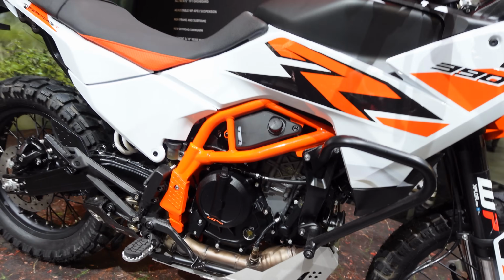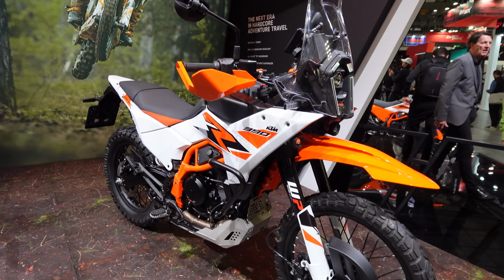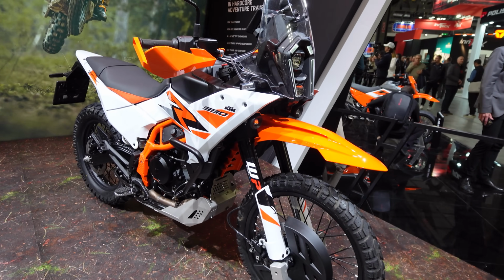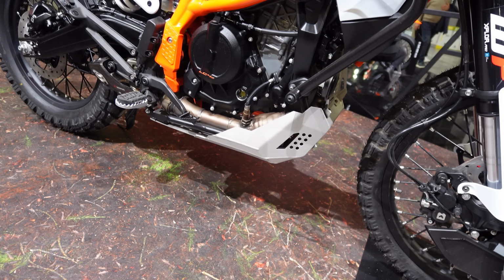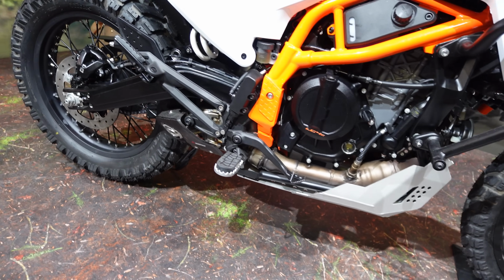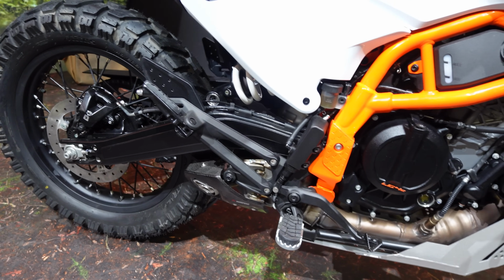I asked why that was, and they said it's the engine that's come out of the Duke, and it was essentially done to keep the costs low. So a lot of the parts have been reused. A few things to point out as well is that these WP Xplor forks are not standard, that's an upgrade. The spotlights are an upgrade, the crash bars are an upgrade. The bash guard underneath is an upgrade, and so is the Akrapovič exhaust. Now there's also a Remus can, the same as was on the Enduro R, that will lift it up a little bit. But those are the two stock options at the moment.